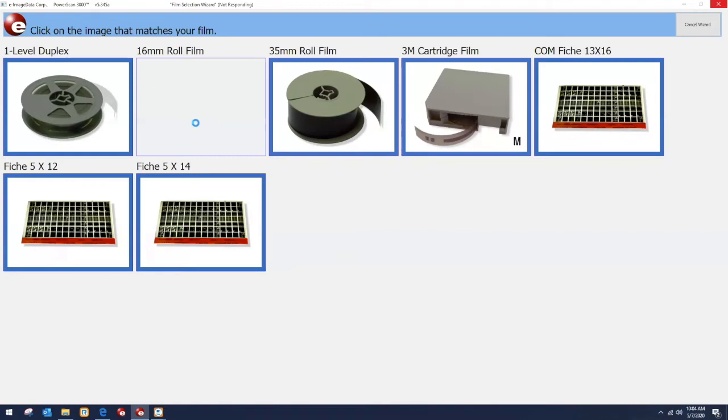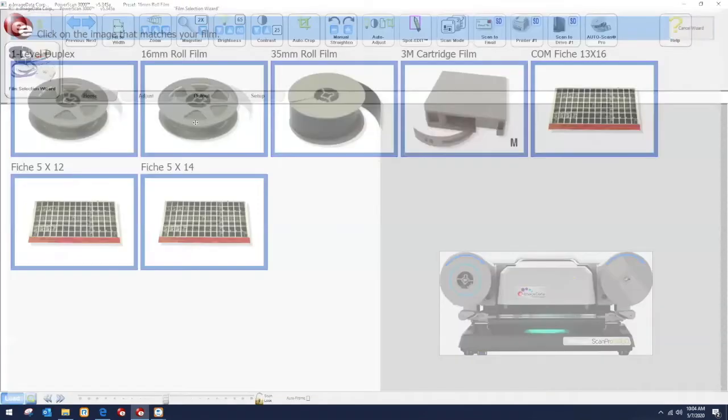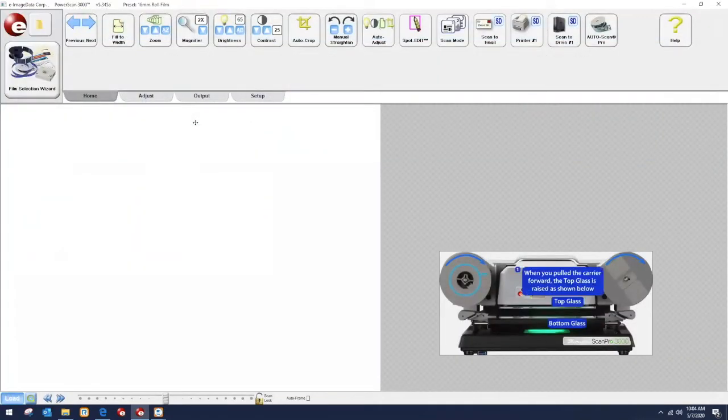And it brings the carrier out. And in a second here, you will see the film winding wizard come up, and it will show you how to load the film. So here's my little diagram. You can see the film goes clockwise, goes underneath the first roller, underneath the glass, down around the second roller, and then it basically gets hooked onto the take-up spool. So it's pretty simple to put on.